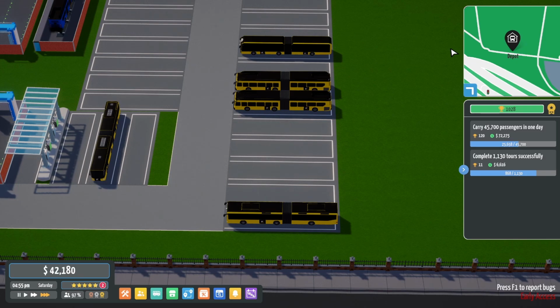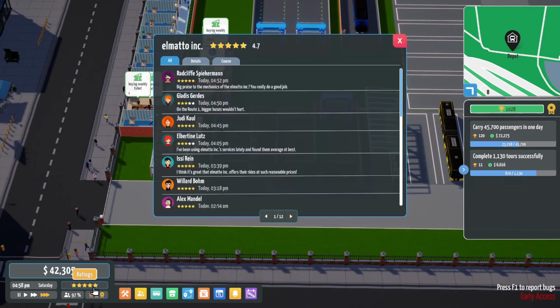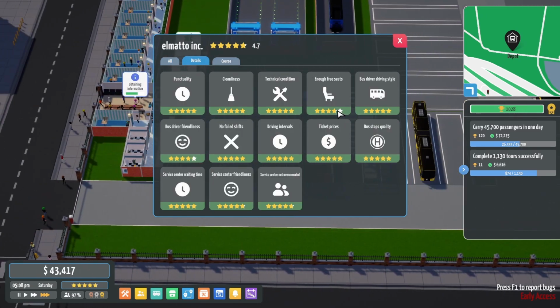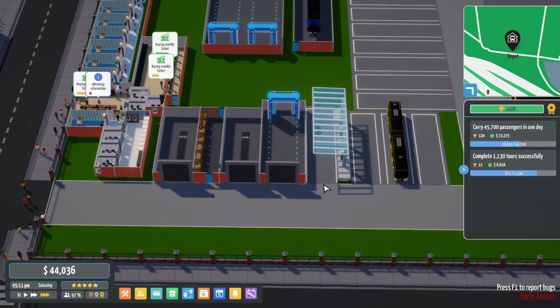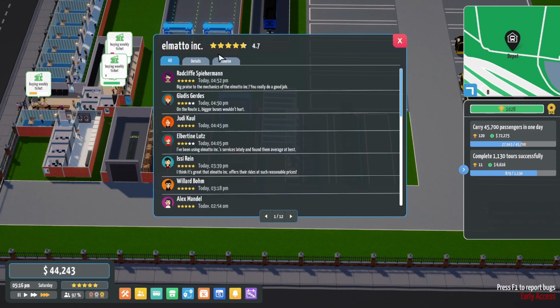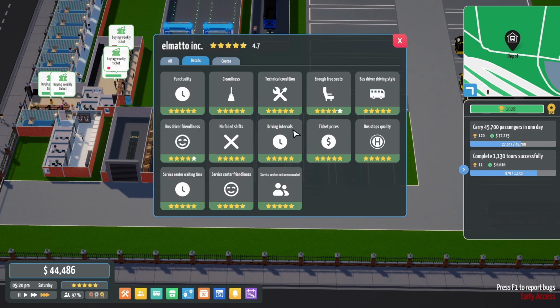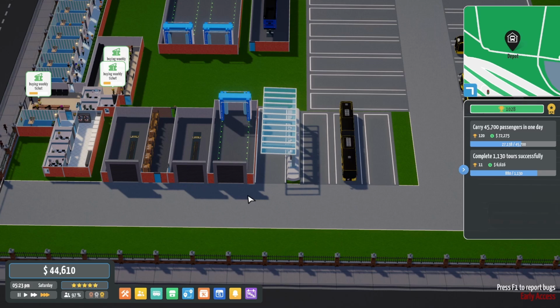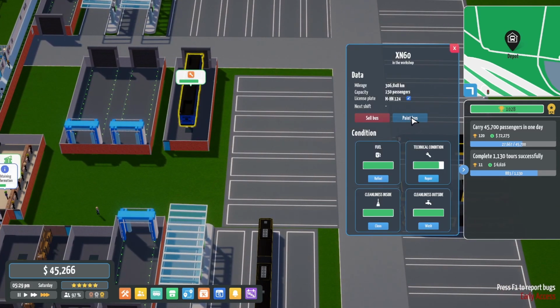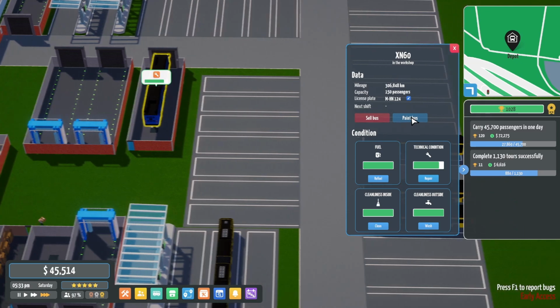Alright, so we've almost got the tours completed. Ratings are doing alright. On Route 1, bigger buses wouldn't hurt. Yeah, we're working. Ooh, enough free seats has jumped dramatically. It really has jumped dramatically up there, hasn't it? We've got to fix our bus driver friendliness as well. And let's get that one into the paint shop.